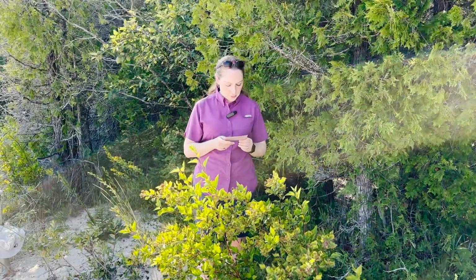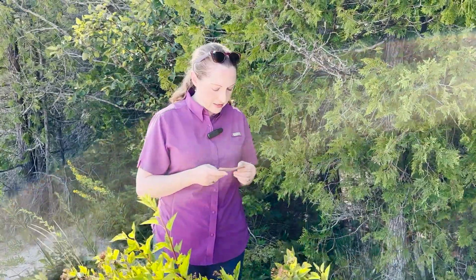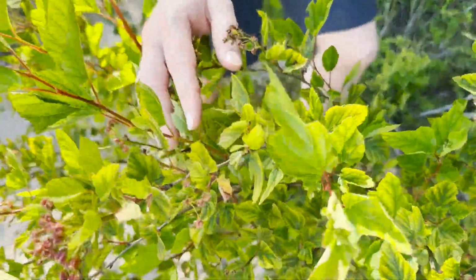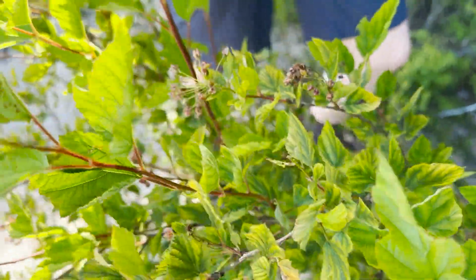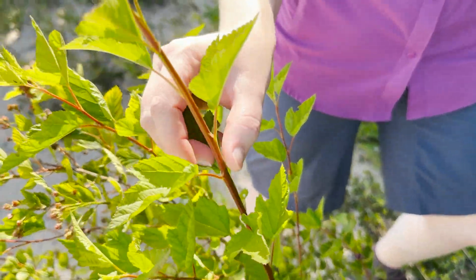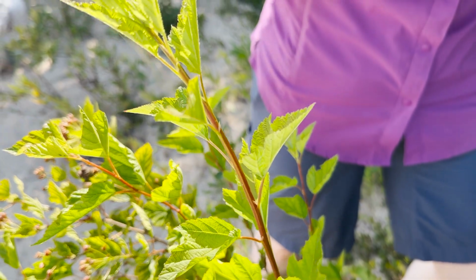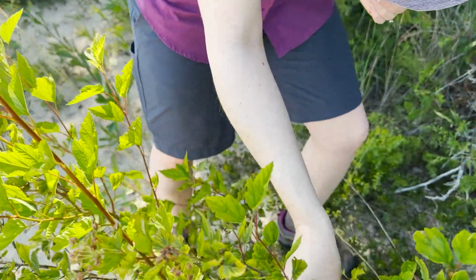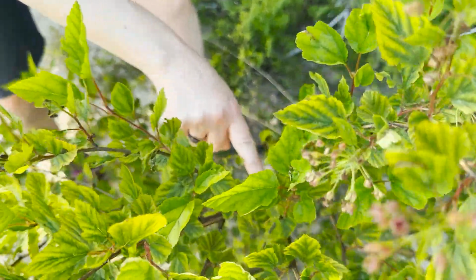So as far as identification goes, let me talk you through some of those key things. So the twigs start out green to yellow. These are actually more red cast, which is typical when there's lots of sun exposure. And the twigs are pretty strongly ridged as you get down to more mature areas.